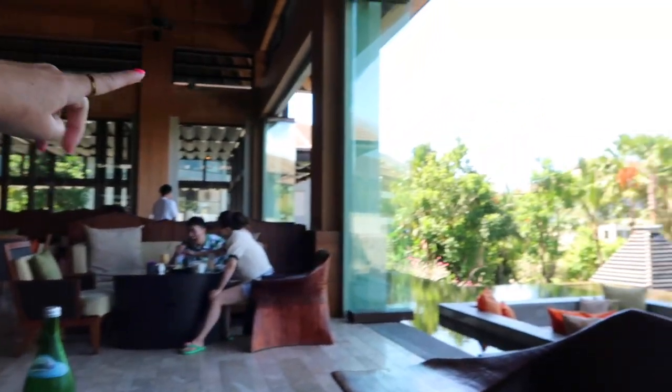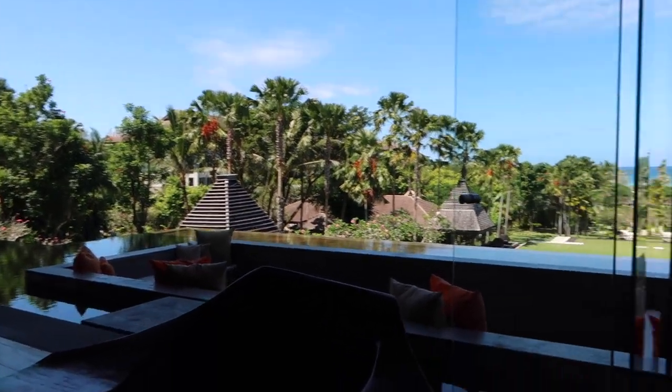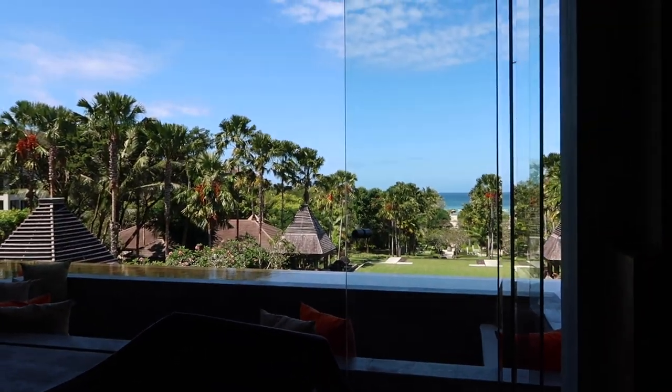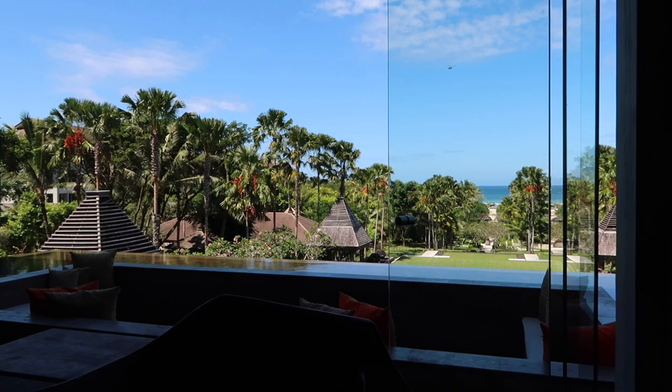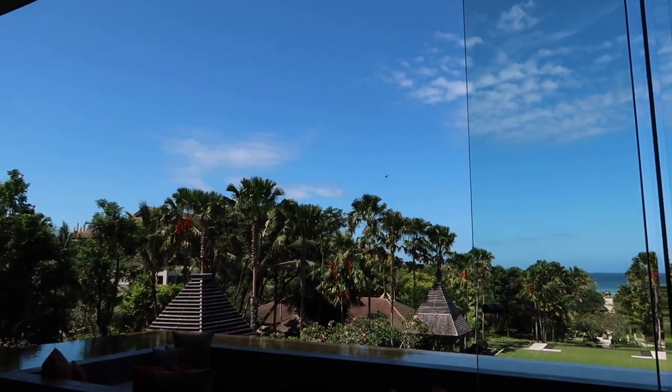Look at these massive doors. They're bifold doors, but there's no seal on them. It's just pure glass. And you look down. Look how cool those doors are. Oh, it's a helicopter. You feel very, very protected here. Yeah, they've got military boats. There's helicopters constantly flying over, and you might not be able to see it on camera. There's military boats all the time.